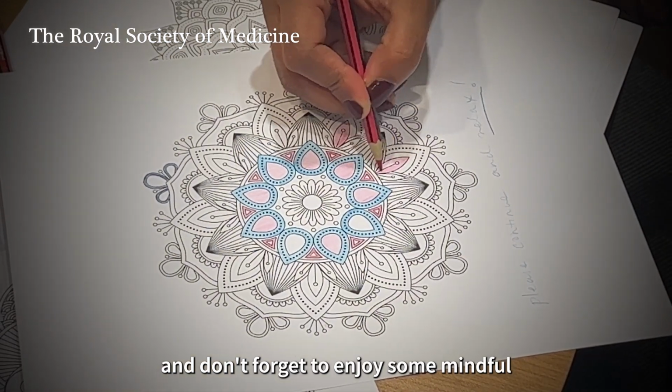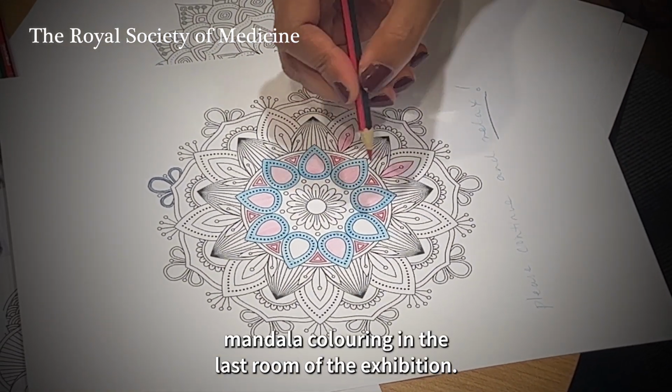And don't forget to enjoy some mindful mandala colouring in the last room of the exhibition.